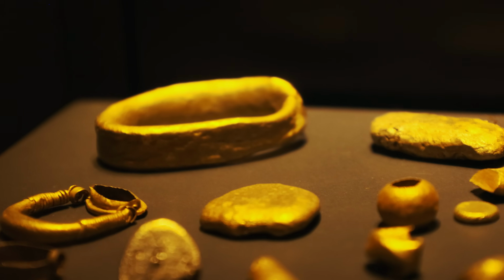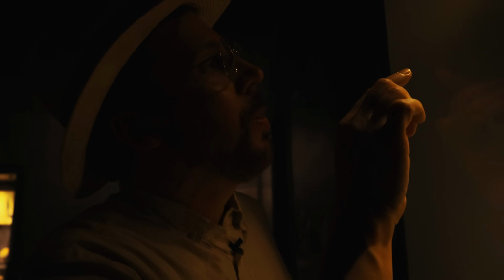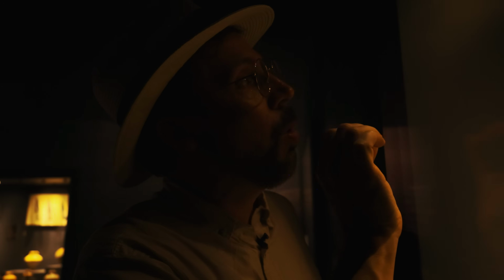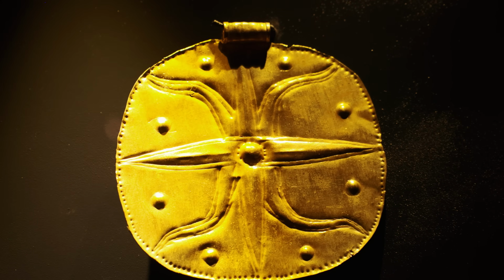Check out this gold jewelry that was found on board. And this gold pendant, it's amazing. The design tells us it's probably Syro-Palestinian in origin and may have been worn by the crew, who then were probably Syro-Palestinian, Canaanite.